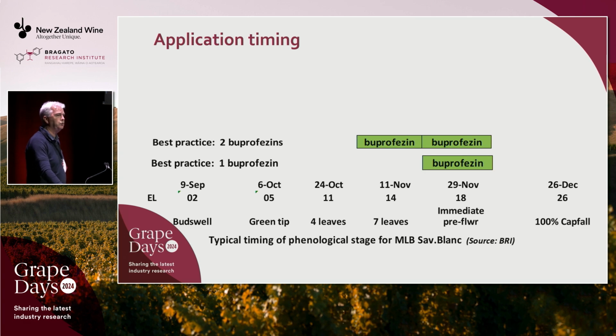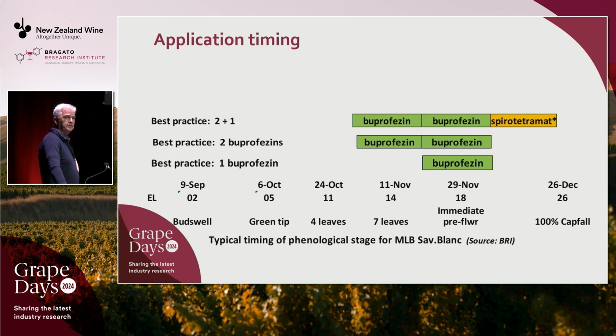If we're using a 2 buprofezin program, you just slot that first buprofezin in before that. So if you've got high mealybug numbers, you want some mealybug insecticide cover for a longer period on your vines, you'd go with a 2 buprofezin program. If things are really starting to get out of hand, we definitely recommend what we're calling a 2+1 program. So 2 buprofezins in that timing as late as the label allows, and a spirotetramat afterwards.